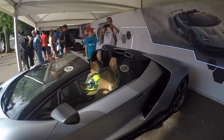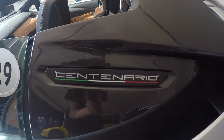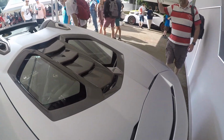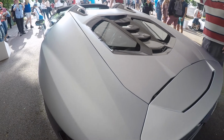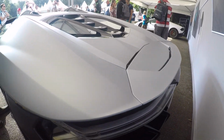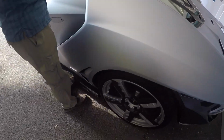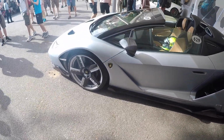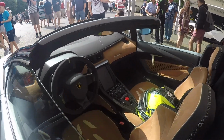But if we have a look around the car, you can see all of the carbon fibre here and the Centenario badge in there. If we have a look at the engine bay with the V12 monster. If we have a look at the back as well, the massive diffuser. And this kind of matte design here, really nice. With carbon side sills. But yeah, have a quick look from the driver area.